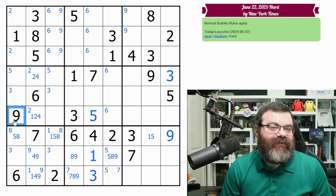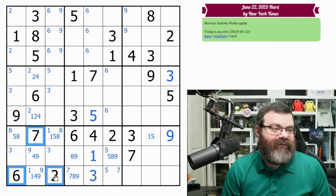5 and 9 are already in this row. 5 and 9, unfortunately, we can't quite limit them in this column. We know the 9's up here, and we know the 5's one of these two. That's not enough. All right, how about this 2, 6, 7? Do we want to take a closer look at anything?